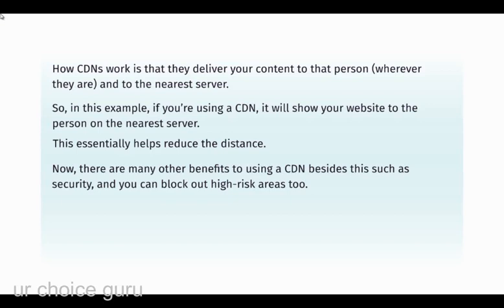In addition to that is security. You can actually block out high-risk areas and high-risk IP addresses as well. Because the CDN is so big and massive, a lot of times it'll share data, and if it finds that there's a hacker hacking another site, they'll share that data and make sure that they block that person when they try to access your site. So there are a lot of other amazing benefits to having a CDN.